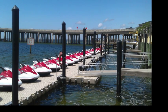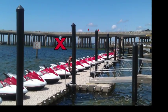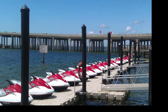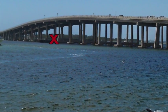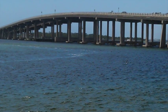How far is 300 feet? From Boogies Watersports to the east end of the bridge is approximately 300 feet. This is how far away you should stay from other boats and the shore of the Choctahatchee Bay. How far is 700 feet? From Boogies Watersports to the center of the bridge is approximately 700 feet. This is how far you should stay away from the shore in the Gulf of Mexico.